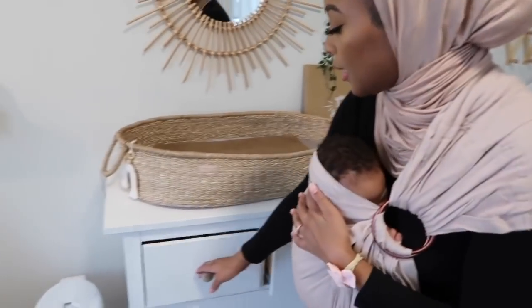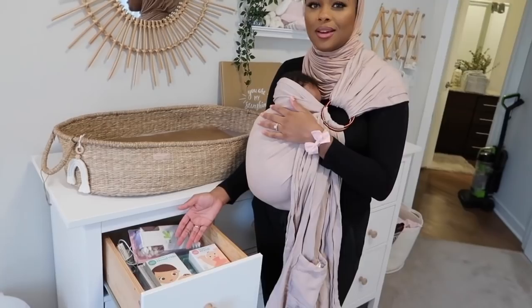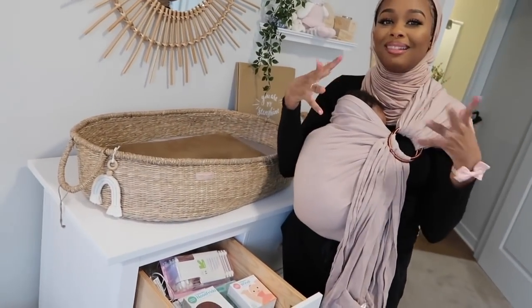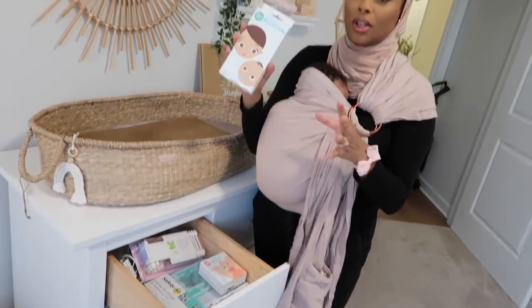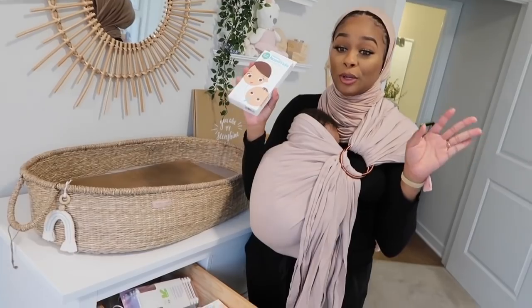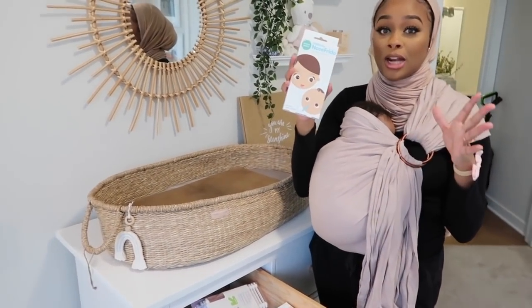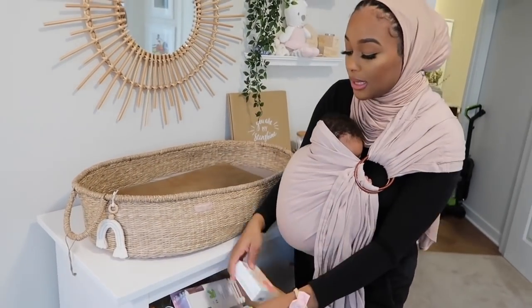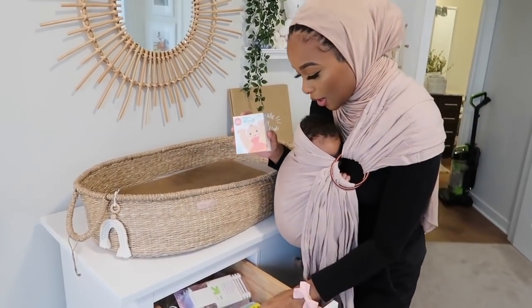This drawer is all of her, I don't know, what would you call this stuff? Like the first aid, grooming, hygiene. We have the Nose Frida. I'm telling you guys, if you have a baby or you're about to have a baby, get this. It's great for sucking out their boogers. When she was first born, she was really congested. We use this a lot. These are for the win. What's the company called?